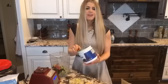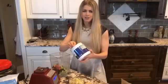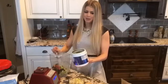So I started out with about half a teaspoon at first, but now that I'm more used to it, I do about a full tablespoon.